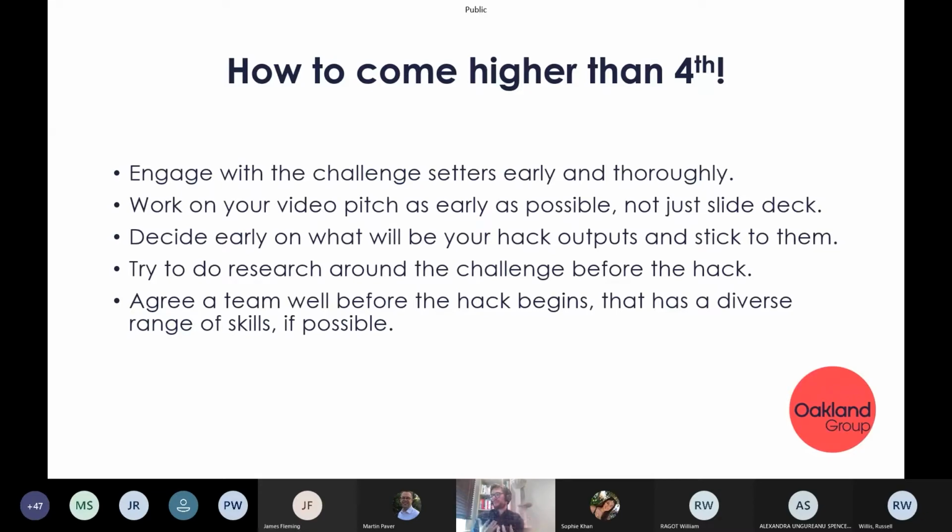So fourth is nice, but you'd always like to do better. So I thought I'd write a slide about how to come fourth, or you can also say this is lessons learned. So I would say engage with the challenge setters early and thoroughly. I think we found out they maybe wanted something slightly different. They probably wanted more of a Power App or website where they could build a bill of materials, and I think that would have satisfied them more than just a visualized search tool. If we had learned that a bit earlier, we might have done the hack in a different way, potentially.